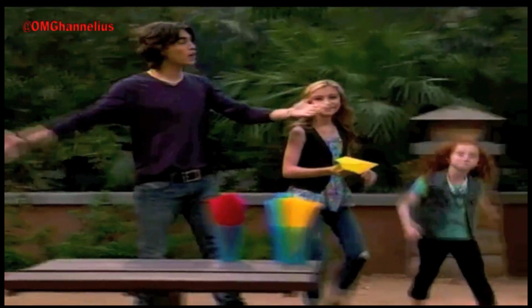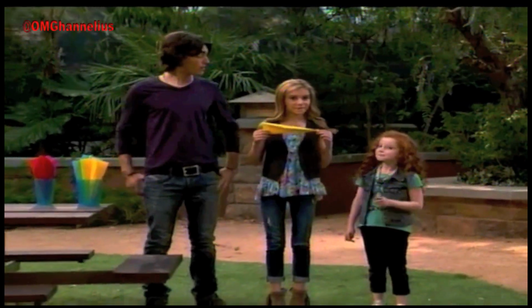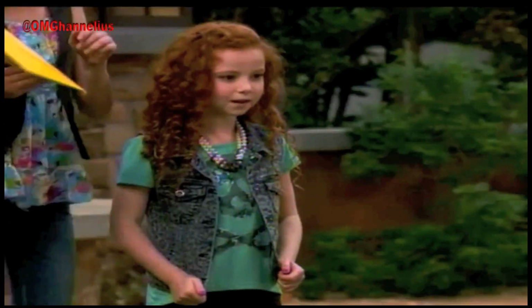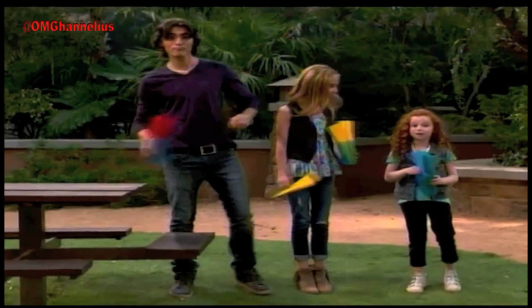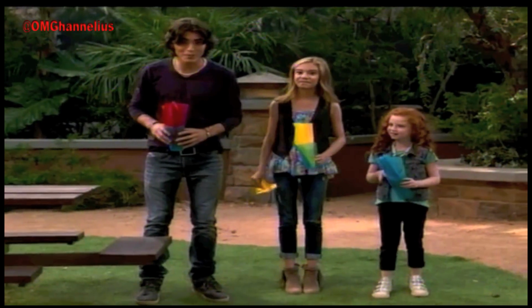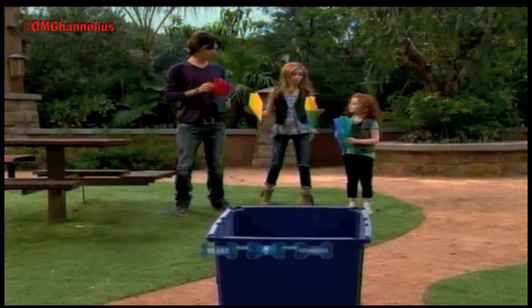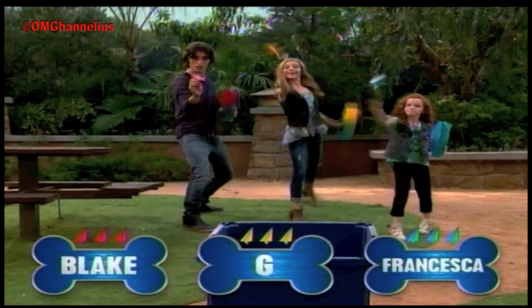Welcome back to the set of Dog with a Blog. And we've got our first challenge, Operation Paper Airplane. What are we gonna do with those? Well, you see that bin down there? Yeah. We're each gonna get our own set of airplanes in one of these colors, and then we're gonna fly them across the park. And whoever gets the most in the bin wins. Okay, are we ready? Get on your marks, get set, fly.